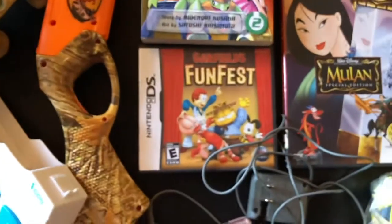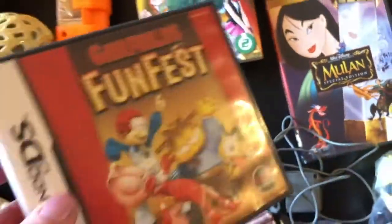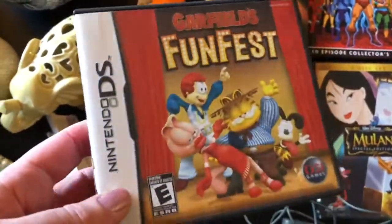And then they had this Garfield game. I just picked it up so I had a game to play on it and test it out, and it does work. So there we go. It's Garfield's Fun Fest on DS. I will keep this because it'll be for my DS. And it was $7.99.